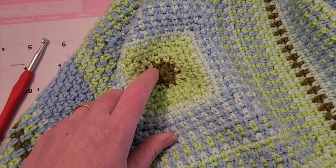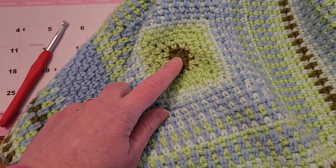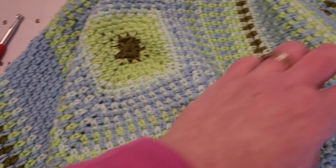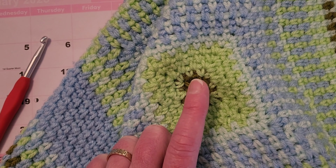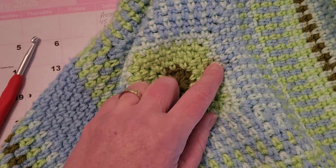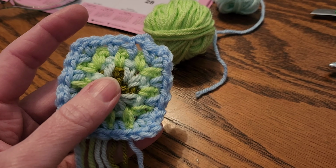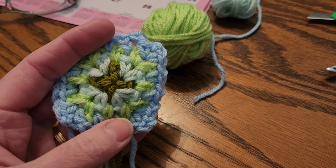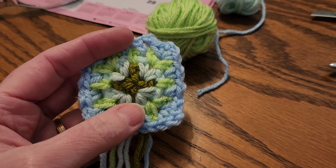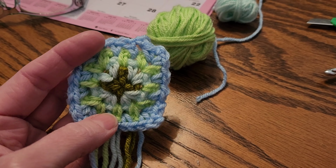I wasn't too happy with how this middle part started off, but it was my first time doing it, and I'm not going to be that hard on myself. I kind of like it. It looks like an eyeball. So let's see. This was avocado and alfalfa, and we're going to start February with avocado and the mint. I decided to go ahead and do February 1st and 2nd. It's always a little wonky when I first start. This center is much better than January, and I think I might have double crocheted, and that's why it was so big last time. It's so tiny.